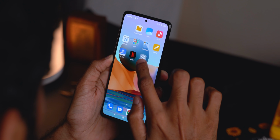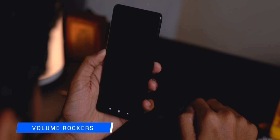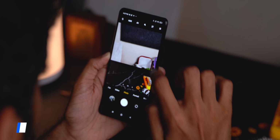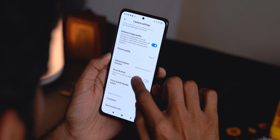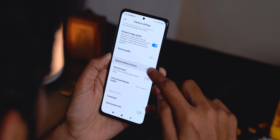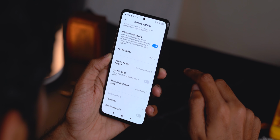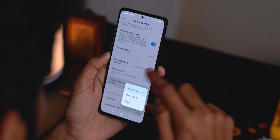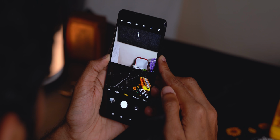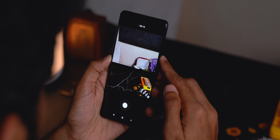Next up, there are a few nifty features in the camera app. First, you can put the volume rockers to good use, finally. Go to the camera settings, click on the volume button function. Here you can assign the volume buttons for various things like zoom, shutter countdown, etc. So the way I've set it, I can press the volume rocker to click a picture or press and hold the volume rocker to shoot a video.